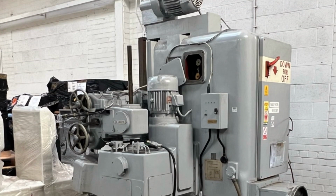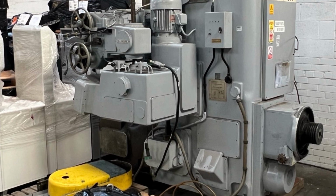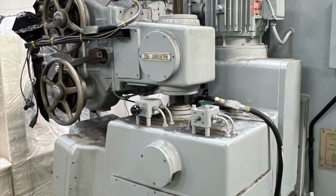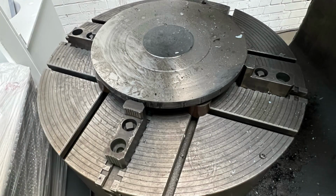Here we have our lot 10 located at our Croft site. This is a Webster and Bennett vertical borer with a chuck diameter of 36 inches, maximum swing of 42 inches, clutch speed up to 200 revs per minute. The full details for this lot are on its lot description at lot 10, with more extensive pictures and all the technical specification on there for you at lot 10.